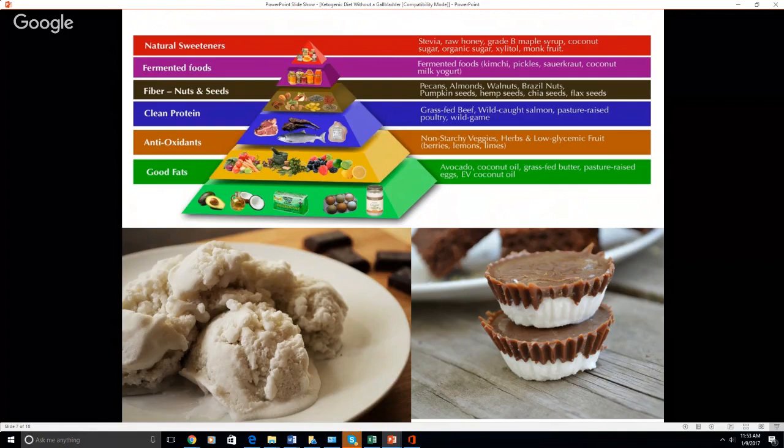We have these good fats at the bottom, then antioxidants coming from herbs, things like lemons and limes, non-starchy vegetables, and a small amount of berries can be good. We get tons of antioxidants out of those. And then clean protein, so grass-fed beef, wild-caught fish, pasture-raised organic chicken, turkey, and then fiber, nuts and seeds, so small amounts of pumpkin seeds, healthy nuts, things like that.